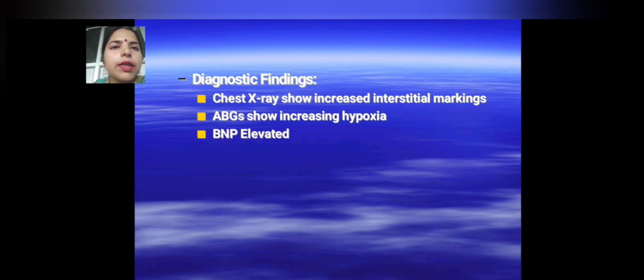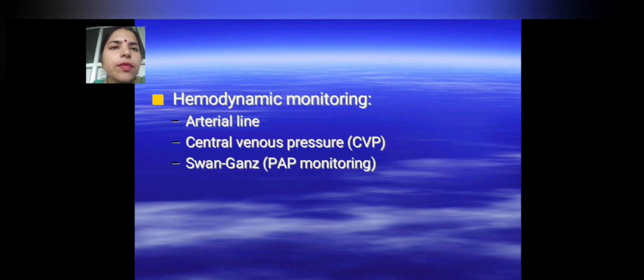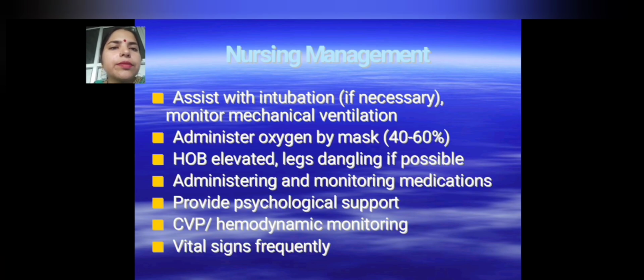Diagnostic findings: chest X-ray shows increased interstitial markings, ABG shows increasing hypoxia, BNP is elevated. Medical management goal: correct the underlying disorder. Medications: oxygen, endotracheal intubation, morphine, diuretics, vasodilators, dobutamine, milrinone, digoxin, nesiritide. Hemodynamic monitoring: arterial line, central venous pressure, Swan-Ganz monitoring.